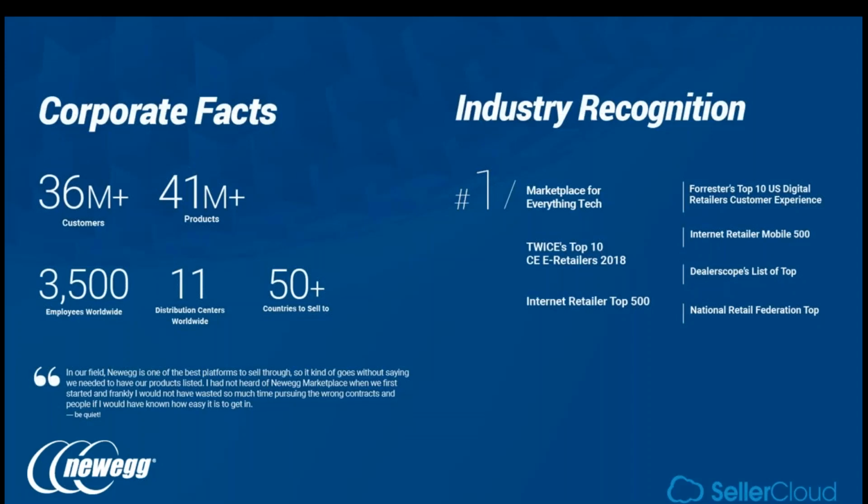The big thing is we'll be touching back on SBN in the later slides, but first a brief history about Newegg. We were founded in 2001 and became the destination for consumer electronics and computer hardware. Since then, we've really expanded and started servicing over 36 million customers a year, and we've grown our product portfolio to 41 million listed products. Then in 2011, we established our marketplace platform.